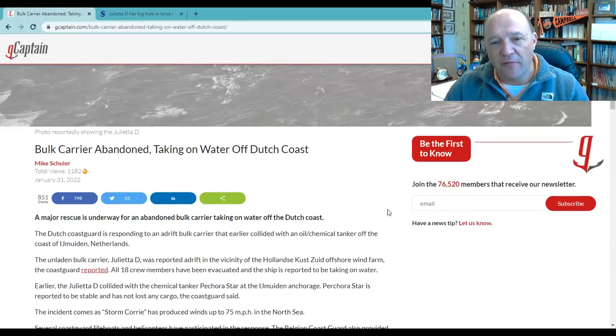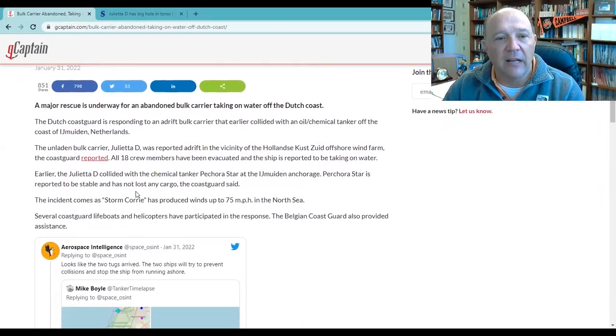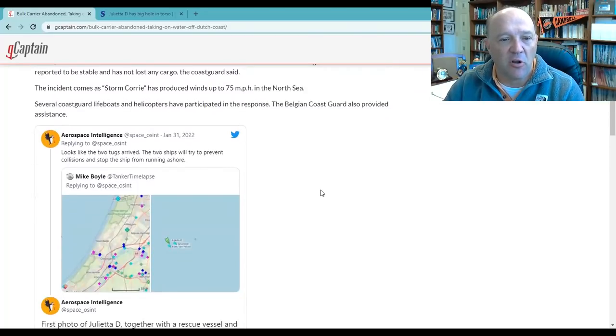A major rescue is underway for an abandoned bulk carrier taking on water off the Dutch coast. The Dutch Coast Guard is responding to an adrift bulk carrier that earlier collided with an oil chemical tanker off the port of IJmuiden in the Netherlands. The unladen bulk carrier Juliet D was reported adrift in the vicinity of the Hollandse Kust Zuid offshore wind farm, the Coast Guard reported. All 18 crew members have been evacuated, and the ship is reported to be taking on water. Earlier, the Juliet D collided with the chemical tanker Paroka Star at the anchorage. Paroka Star is reported to be stable and not lost any cargo, the Coast Guard said.